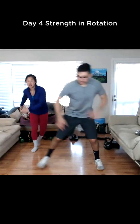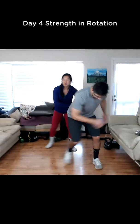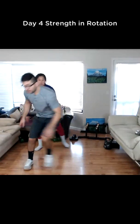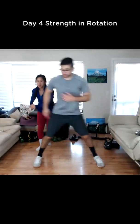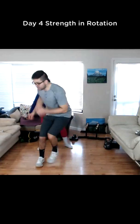5, 4, 3, 2, 1. Shift. Shift. Shift. Shift. Continuous. If you want to go a little faster, a little more explosive, tap, tap, tap, tap, tap. 30. Rotate.